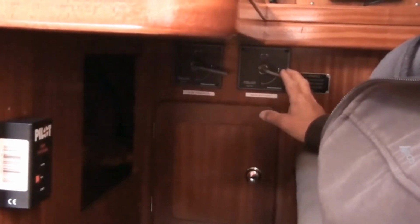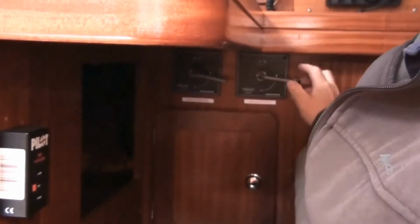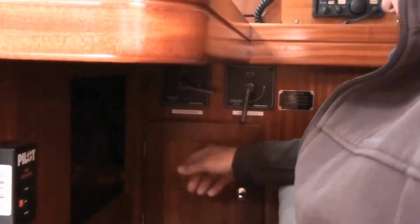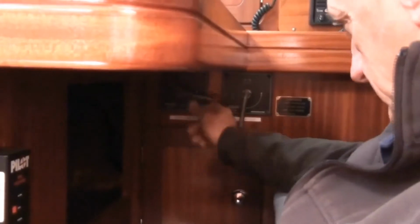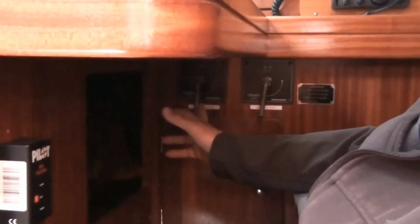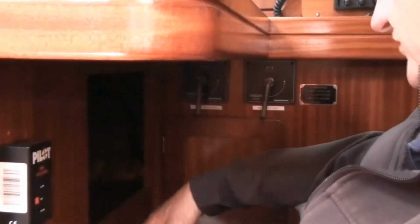This switch is for your main batteries. Currently horizontal, which means the batteries are off. Turn it into the vertical, which brings the main batteries online, domestic and your engine battery, as you can see. In this boat we have a bow thruster individual switch. At the moment, horizontal, it's off. Vertical, it's on. Remember to have this on whilst manoeuvring the yacht in the marina, etc.